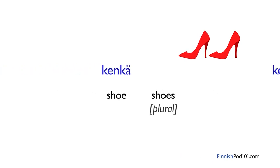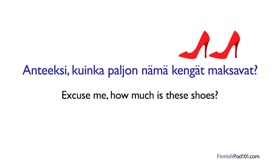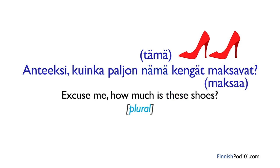Or a pair of shoes. This makes it slightly different because you have to use the plural form. A shoe would be kenkä, but shoes are kengät in the plural. So you would ask, anteeksi, kuinka paljon nämä kengät maksavat? Also remember that the plural of tämä is nämä, and maksaa becomes maksavat when talking about more than one item.